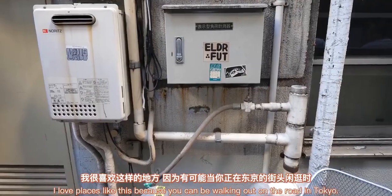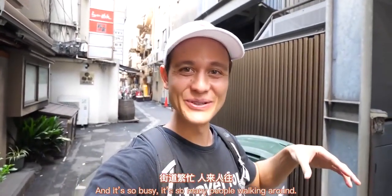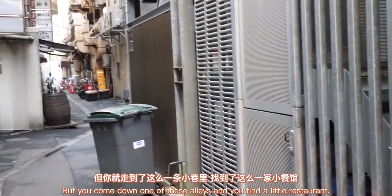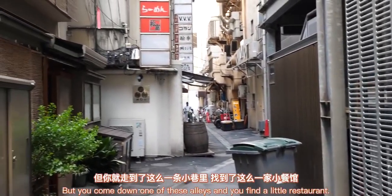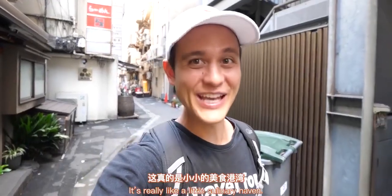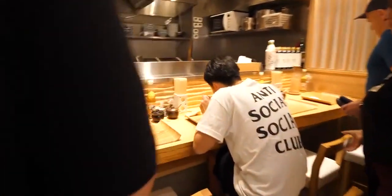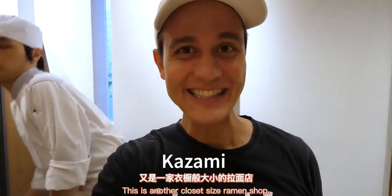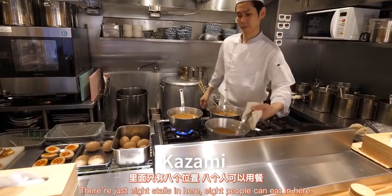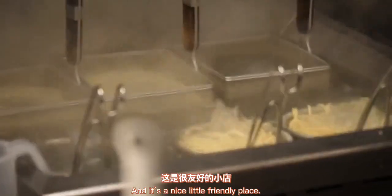I love places like this because you can be walking out on the road in Tokyo and it's so busy. There are so many people walking around, but you come down one of these alleys and you find a little restaurant. It's really like a little culinary haven. Hello. This is another closet-sized ramen shop. There are just 8 stools in here, 8 people can eat in here, and it's a nice little friendly place.